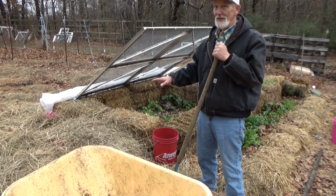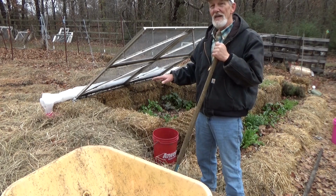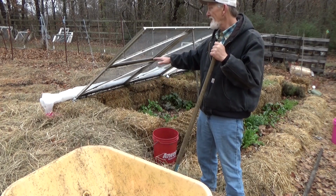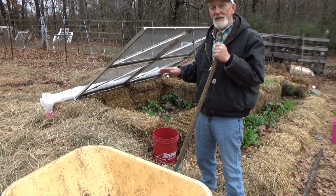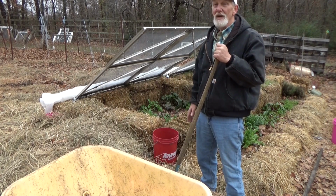Don't get me wrong, we don't want to have 2 feet of mulch in the garden all summer long. But by putting this much down now, right before winter starts hard, we're going to make sure that the ground stays covered, stays insulated, gives it plenty of time to break down, and then come spring, you're going to be just about the right level.